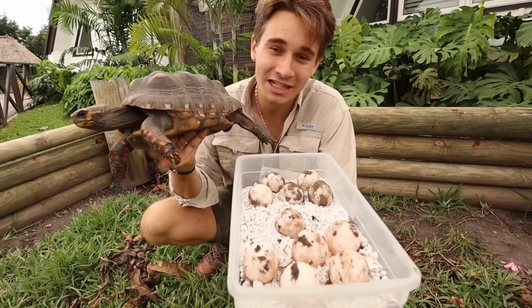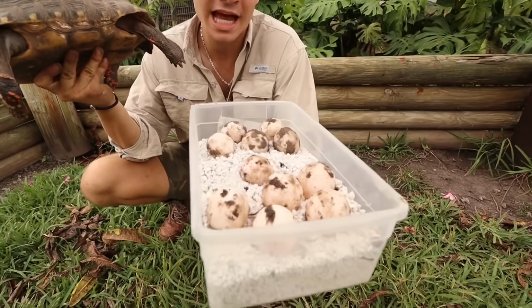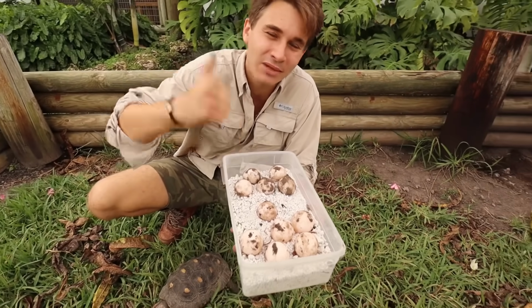Now, although we didn't find any ticks, which is a great sign, we found 1, 2, 3, 4, 5, 6, 7, 8, 9, 10, 11 Redfoot eggs. Now these are 3 different clutches from 3 different females. So we've got to take these eggs right now and get them in the incubator.